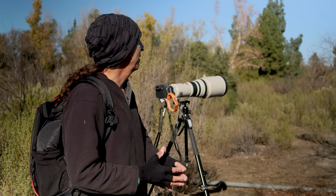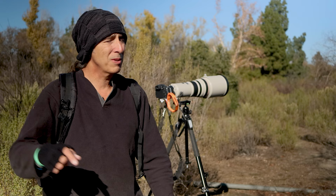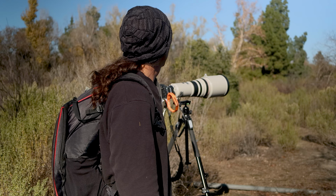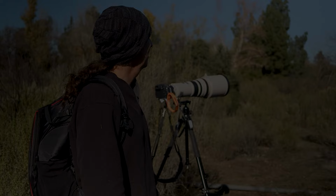Well, now it's just a patient waiting game, and I didn't bring anything to sit on again today. So I think what I'm going to do is pick up the camera, and this one is really heavy to continue to hold it like that. It's a beast. I think he's back on that tree over there, so I'm going to take this off the tripod and walk over that way. And let's shoot something.